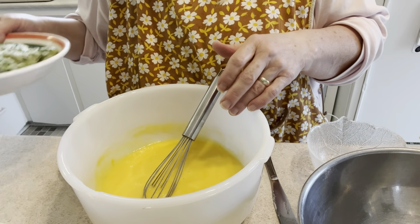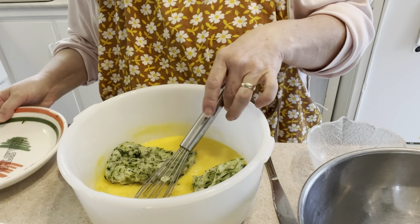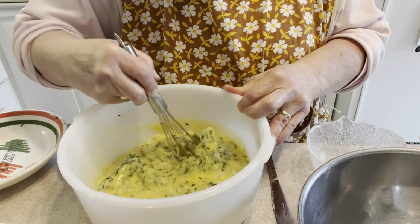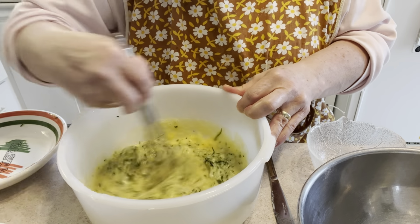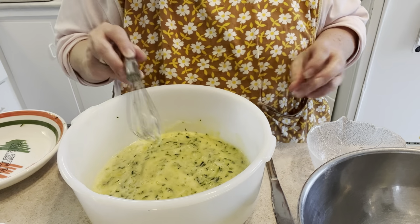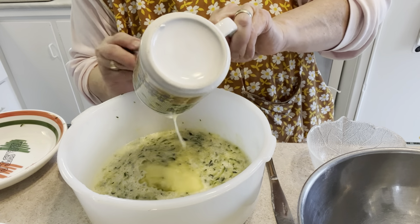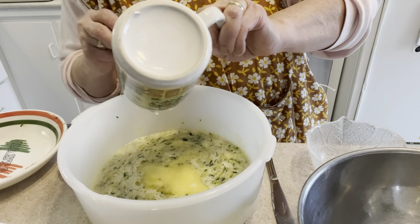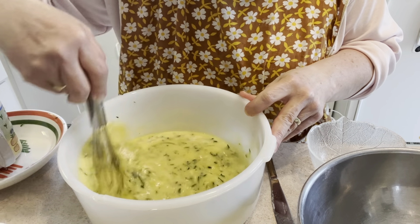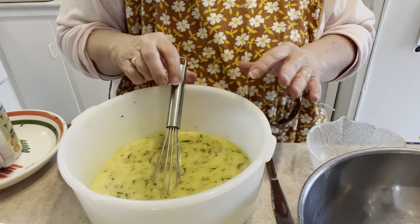Three cups of zucchini. My zucchini was frozen. Still a little bit frozen, which is fine. I freeze my zucchini. I grate it up and I freeze it. The bigger ones, I always let some get really nice and big in the garden, and then I freeze them just for this. And then 3/4 cup of unsalted butter, melted. Still have a little bit of crunch in there. Okay, so that's your liquid stuff.